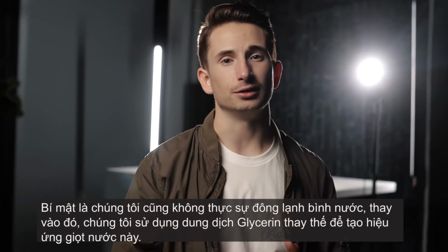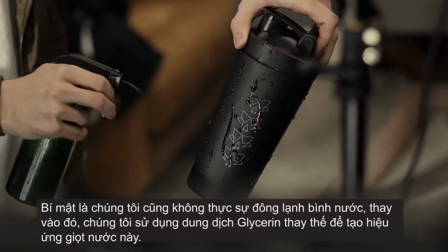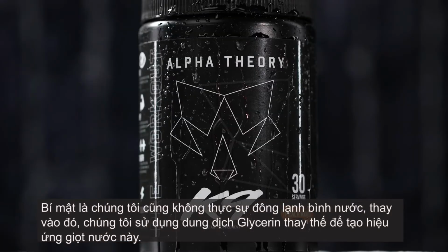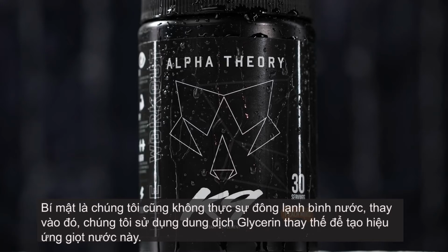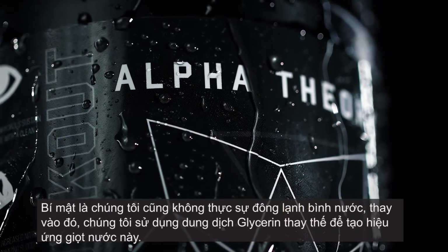So to do this, we actually didn't use water. An industry secret is to use glycerin, which you can find in a pharmacy. Now, this is just a clear fatty oil that looks like water, but it has a slightly thicker consistency so it doesn't just drip down whatever you spray it on. It'll stick to it for the most part, similar to a natural condensation that you'd see on a cold drink.